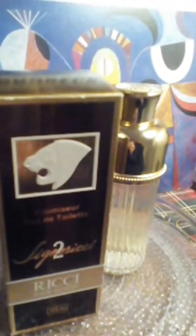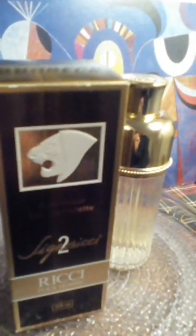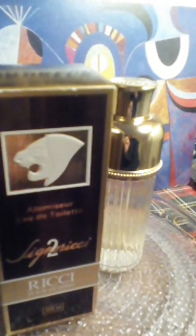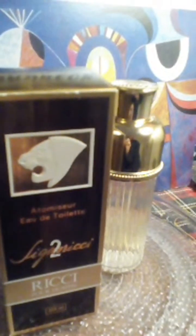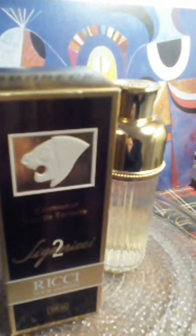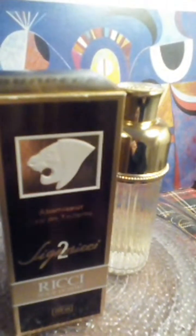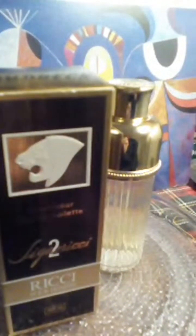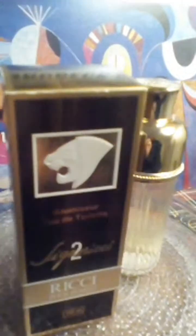But I know that he loved Signoricci, and Signoricci original and Signoricci number 2 are pretty close to each other. The difference is that Signoricci number 2 is less sharp than Signoricci number 1, especially on the citrusy notes. It's smoother and more woodsy, has the woodsy backbone with the floral notes. This is the only difference I detect. Really, it's a fabulous fragrance.